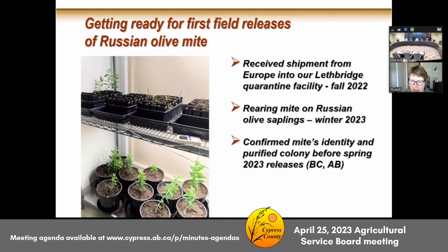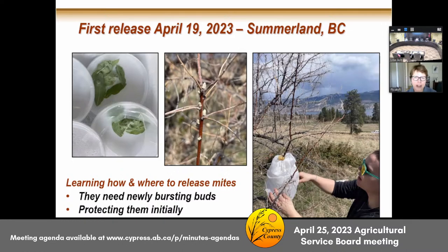Targeting the hot spots, Russian olive is a problem in the southern interior of British Columbia, and also in southern Alberta, but especially in the Medicine Hat area. And so the first release was made one week ago. We shipped out a number of galled leaves. You can see the little bumps. Those are the galls where the mites are. And we just shipped them via Perlator to Summerland.